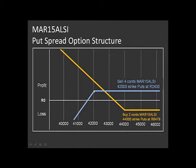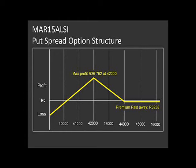Above 42,000, we receive that premium, and below 42,000, that leg of the option structure then starts to lose money. Now, if I overlay those 2 together against each other, then you get that yellow line over there. And if I just neaten it up a little bit, there you can see it more clearly. So effectively what it means is that above 44,000, I've paid away 3,200 odd Rand.